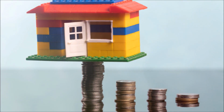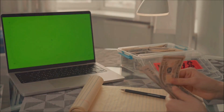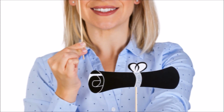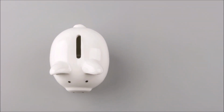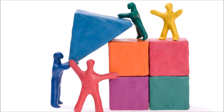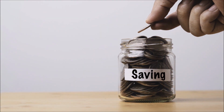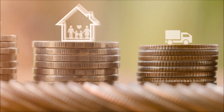It's also about your future. Think about your long-term financial goals. Maybe you want to retire early or send your kids to college. These goals require substantial funds that can't be accumulated overnight. By saving consistently, you're building a financial foundation for your future. It's like building a bridge, brick by brick. Your savings can take you from where you are now to where you want to be.